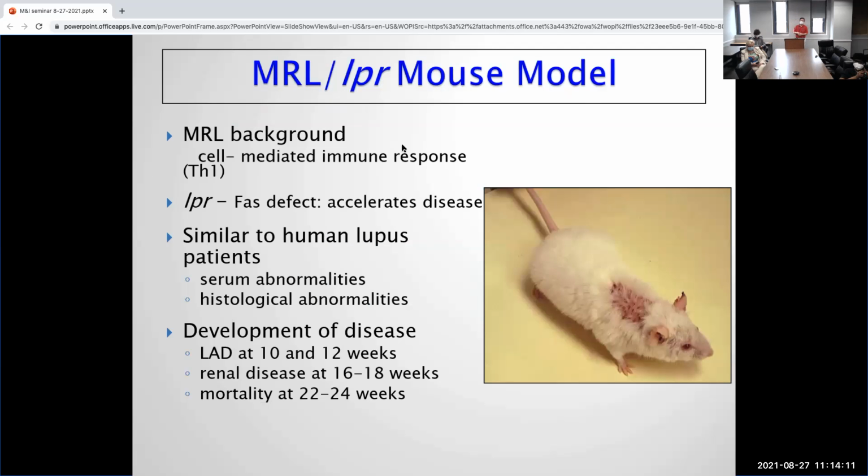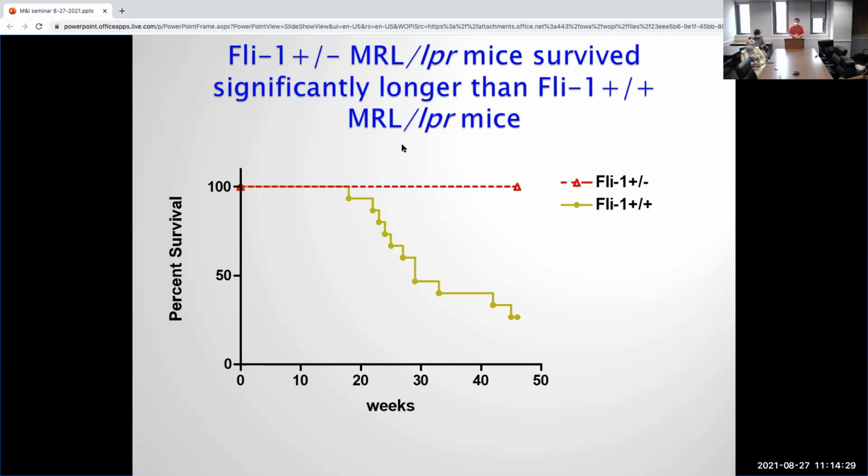So when we had these mice, people already questioned whether this may apply to just one strain of mice. Then we used another model called the MRL mice. We backcrossed for another 2 years and created the heterozygous mice. But this is more impressive. You reduce FLI1 to half, and 100% of the mice survive up to almost a year. In contrast, only about 25% of wild-type mice will survive. And this is probably the most impressive profound survival effect with any knockout in MRL mice we can find.